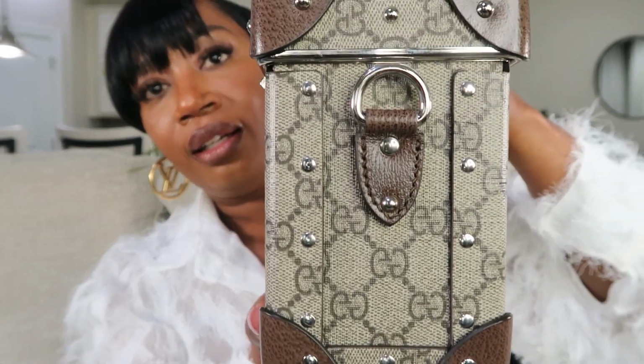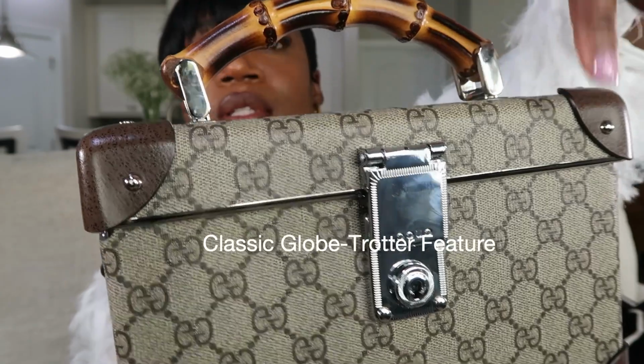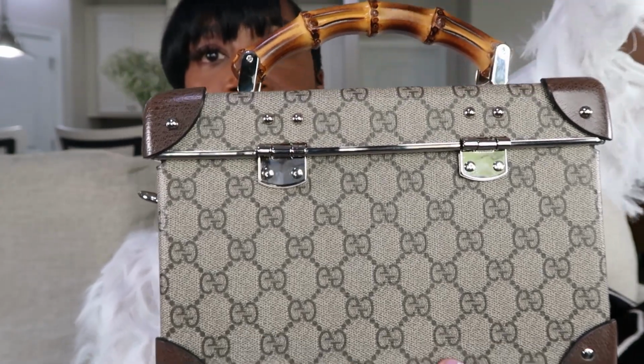She is studded all the way around here. The studs here, the studs there, and the studs going across the back here. This is the bottom of the bag.